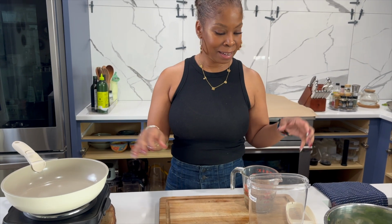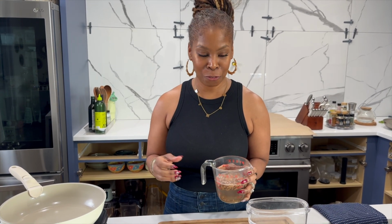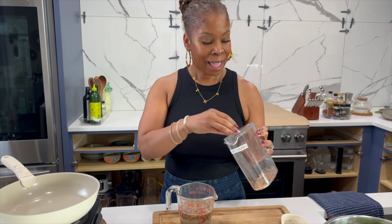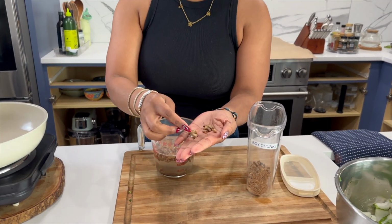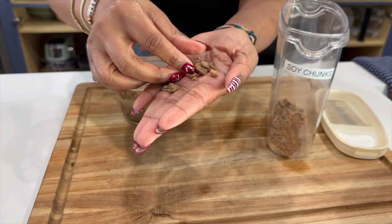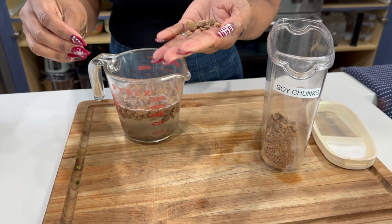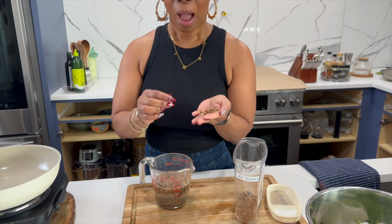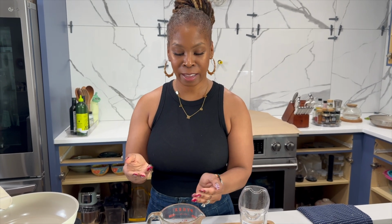I'm gonna get that heated up. What I'm gonna use in this bok choy to give it that nice smoky flavor is soy chunks. And these soy chunks are a little different than what I normally use, which is the textured vegetable protein. These are a little harder, more round and more firm, where the textured vegetable protein is a little softer. I'm gonna take this and soak it for a good 5 minutes. We wanna rehydrate it.